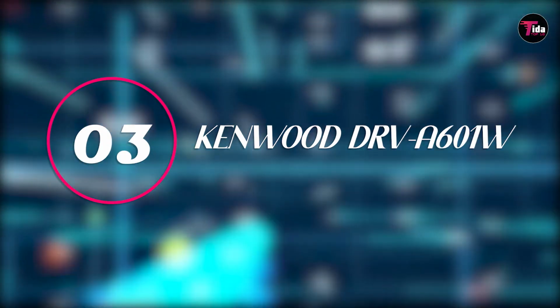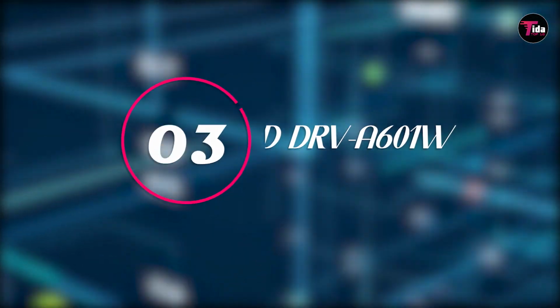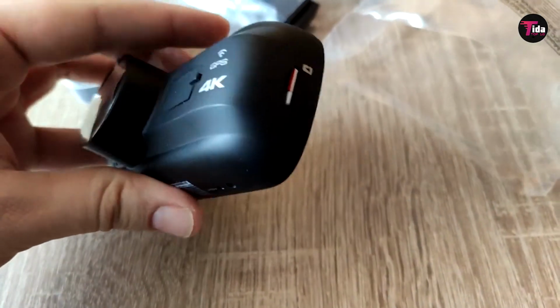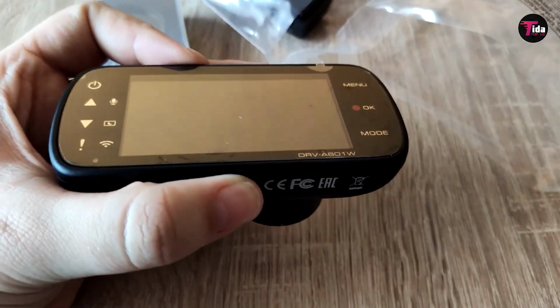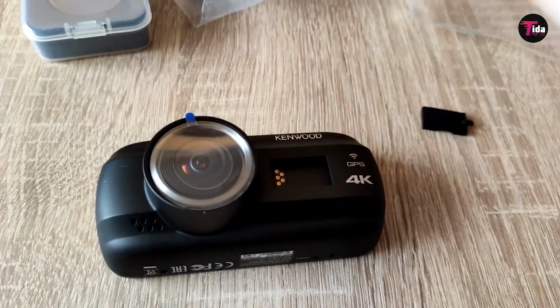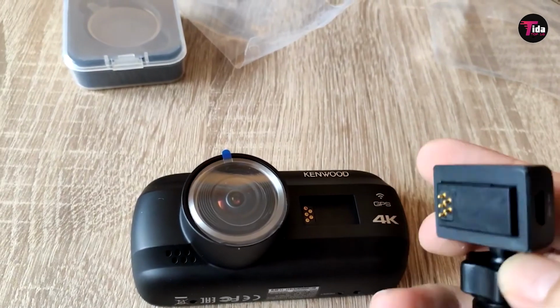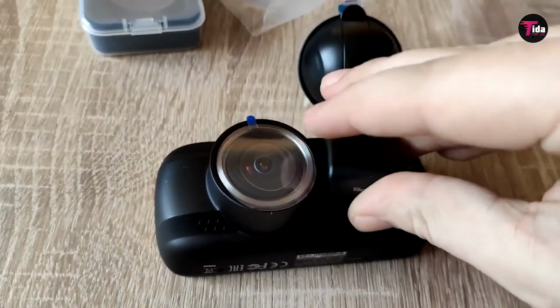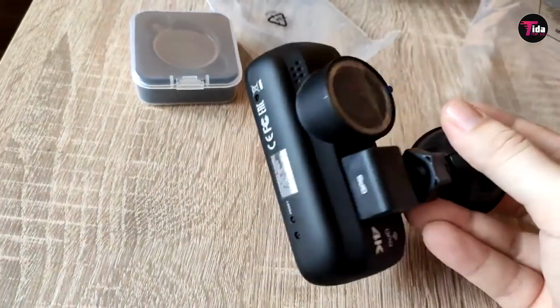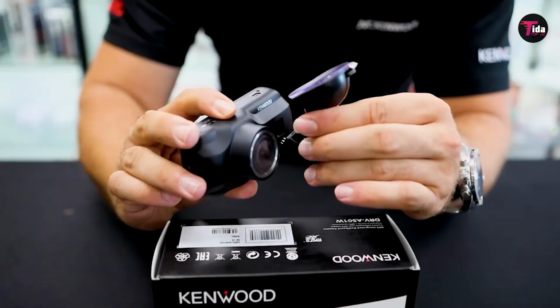Number 3 is KENWOOD DRV A601W. KENWOOD is a popular choice if you buy your dash cam from a dealership, but you can buy its range of dashboard cameras online too. This 4K model is a great value, offering useful features such as built-in GPS, a bright f1.8 wide-angle lens, and an integrated polarizing filter for cutting through windshield reflections.